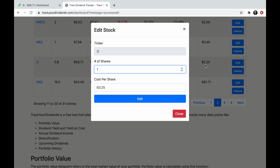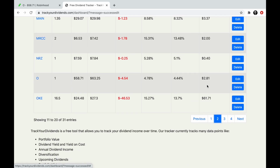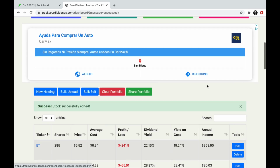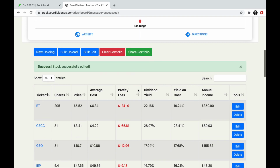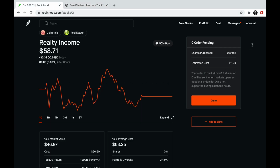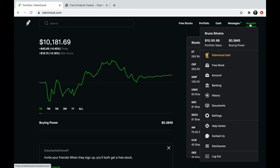So it went from $2.22 to 25 cents. Click edit. Back to page 2. So now I've got $2.81. My total annual income increased as well. So now I'm only $16 off of the 2,000 mark. Almost $10 invested in stock. Let's go back to the portfolio, see how much we have left to invest today. So we only have 38 cents, so we can't purchase anything with that.